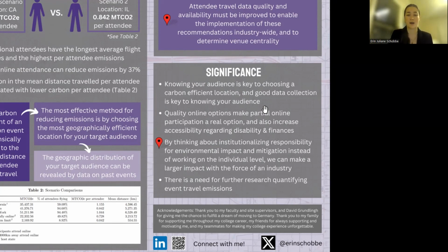Additionally, quality online options make partial online participation a real option and also increase accessibility regarding disability and finances. So people who previously were not able to travel to in-person events or conventions due to physical disability or financial constraints can now participate in these events from remote options.